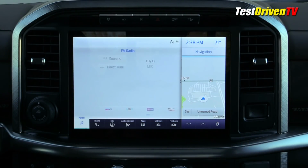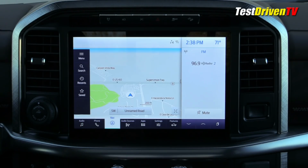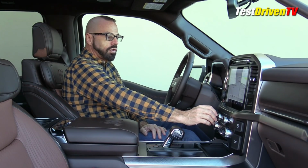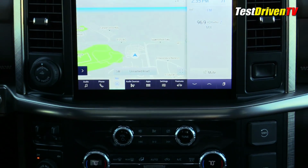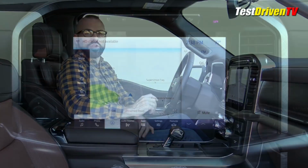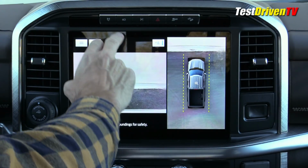I'm pretty impressed with this overall usability, the visible graphics, and the ease of use. The menus are very well laid out, and I find that it's very easy to learn on the fly. The best part about it is they've backed it up with hard controls, volume, tuning knob, and things that you're going to use more often than not, so you don't have to page through menus to get here and there. And of course, you've got the 360-degree camera view, and the same screen is used for a lot of the other towing functions and the Pro Trailer Backup Assist and all of the different features that this truck offers.